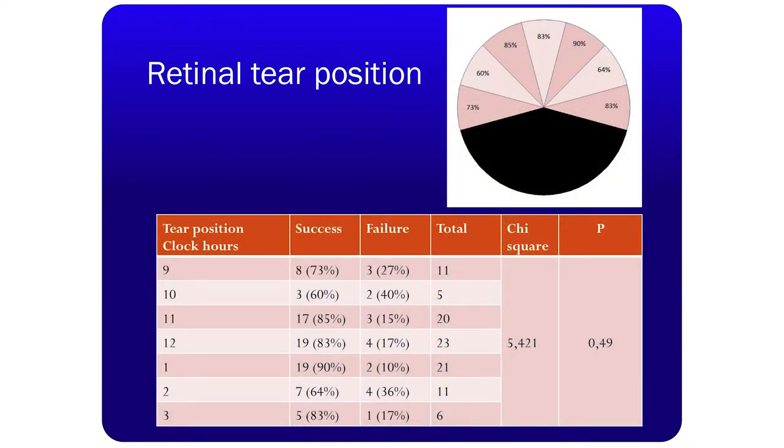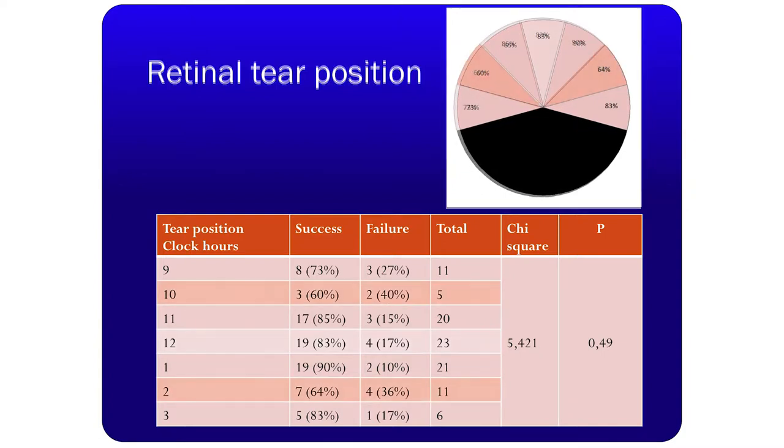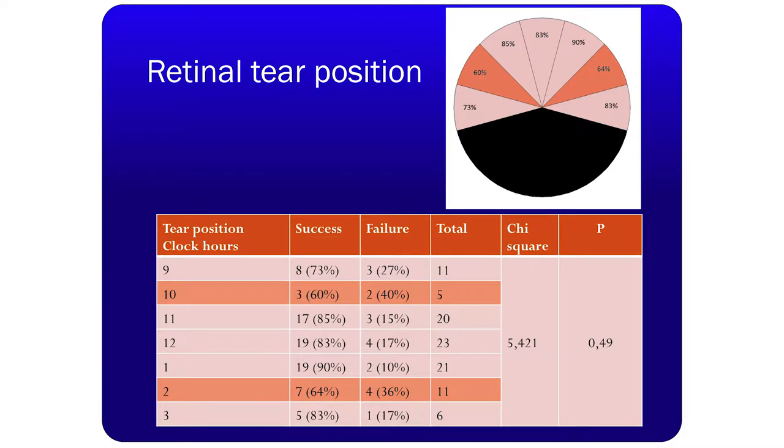And with regard to the retinal tear positions, in this diagram we see the success rates for every quadrant that we treated. We saw that there was no statistical difference among those positions. But we can notice that there are two positions of the retinal tears which had the lower success rates, and that is the 10 and 2 o'clock positions.